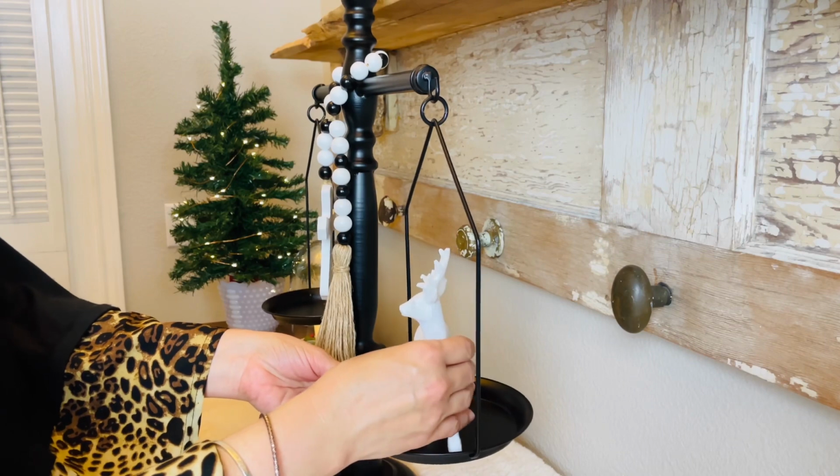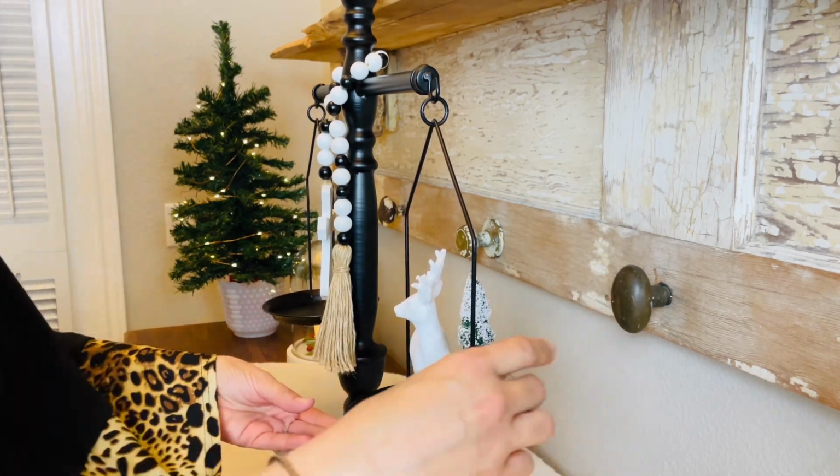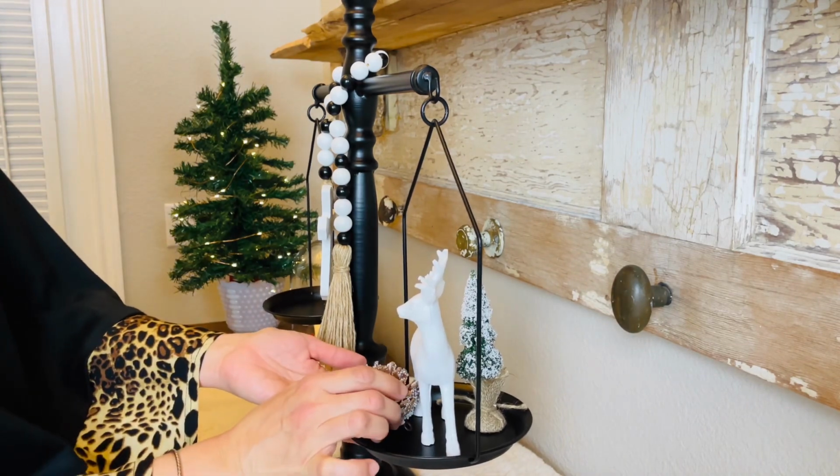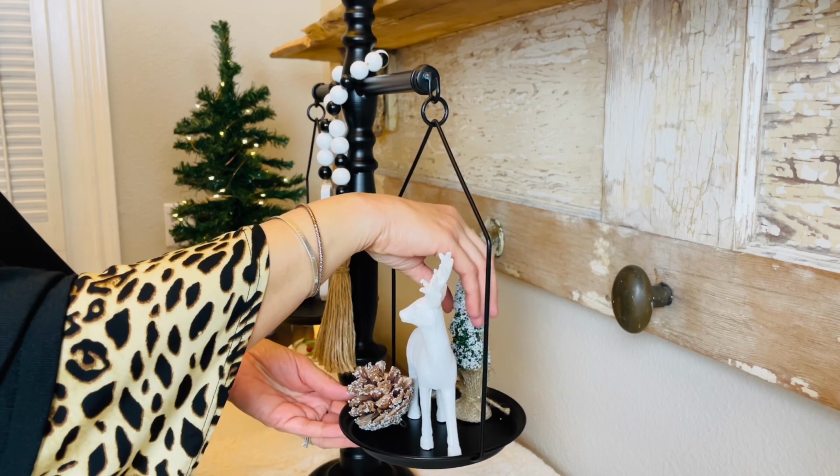Now I'm taking the deer that were on my dining table and I'm placing them at my entryway. By simply taking the deer from the dining table to the entryway, I'm giving them a completely new look.